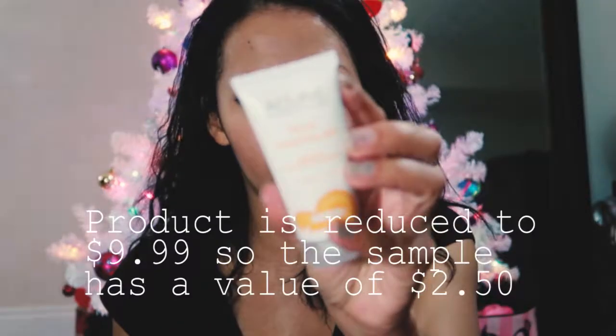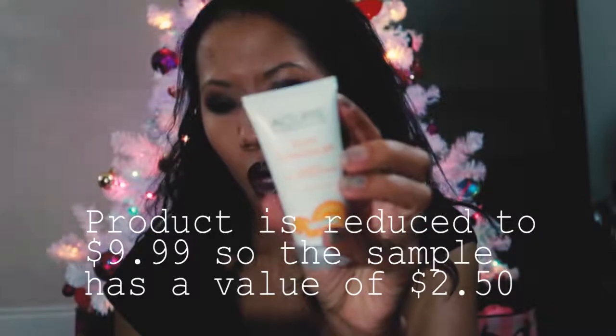Next thing is a Cure Organics Facial Cleansing Gel Superfruit Plus CGF. Full size is $26. This cleanser infuses skin with anti-aging ingredients for a fresh, younger looking complexion.